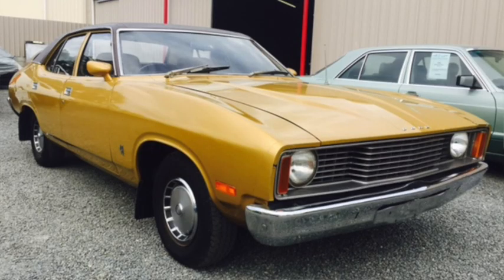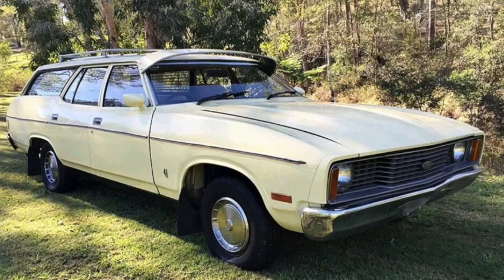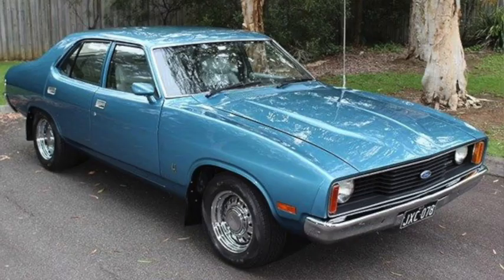The third-generation Ford Falcon saw its last update in 1976. It was 192 inches long on a 111-inch wheelbase, except the wagon, which was 200 inches long on a 116-inch wheelbase. Weight was 3,300 to 3,900 pounds.